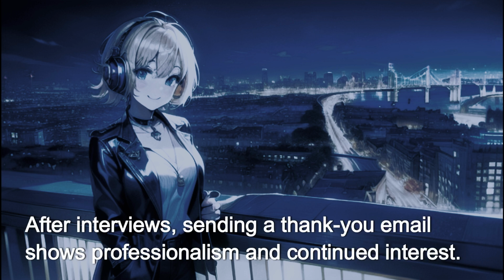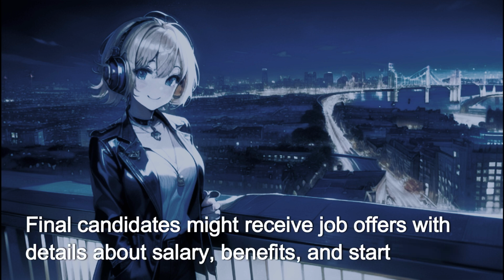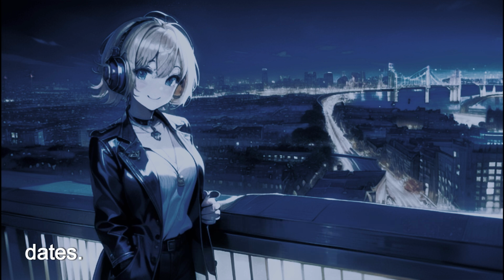After interviews, sending a thank-you email shows professionalism and continued interest. The hiring process may include multiple interview rounds with different team members. Final candidates might receive job offers with details about salary, benefits, and start dates.